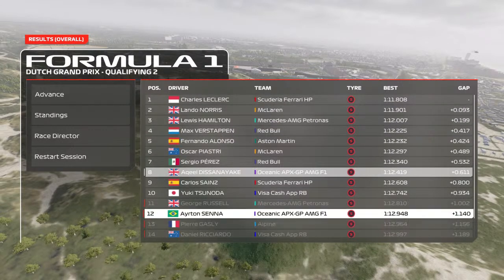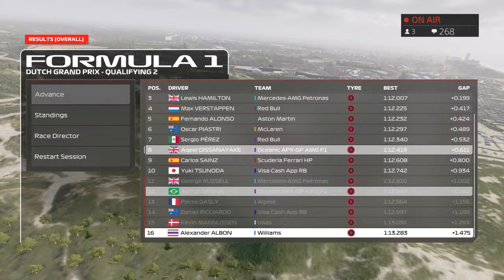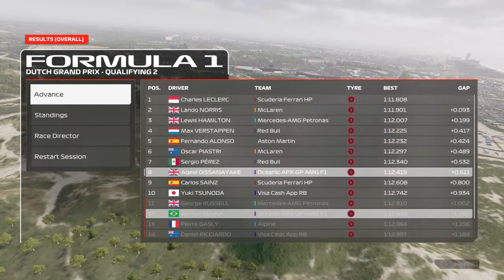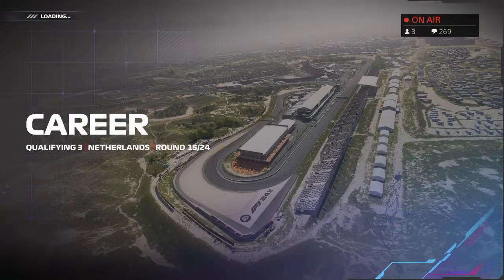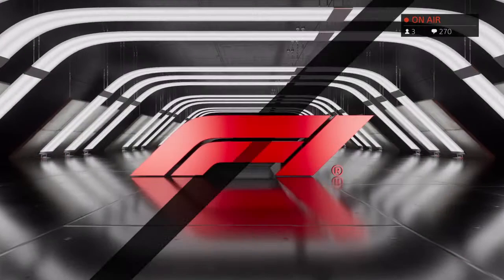George is out. George is out. Oh, that's unfortunate. No way. Yuki made it for the first time in Q3. Checo P7 is the most realistic thing at the Dutch Grand Prix anyway. That silence was crazy. I was like, Ayton, you're gonna be Ayton, why did you let me down?